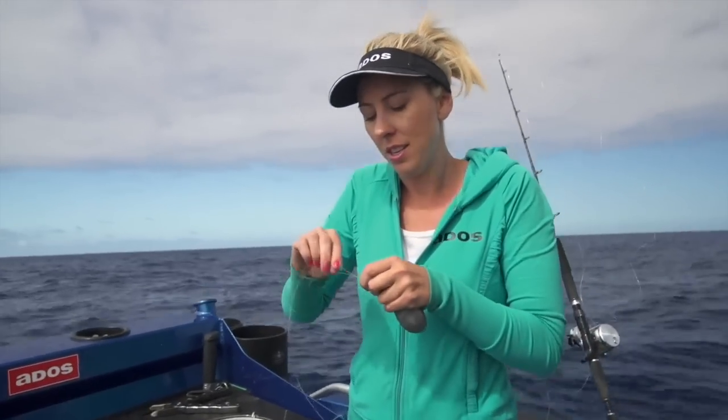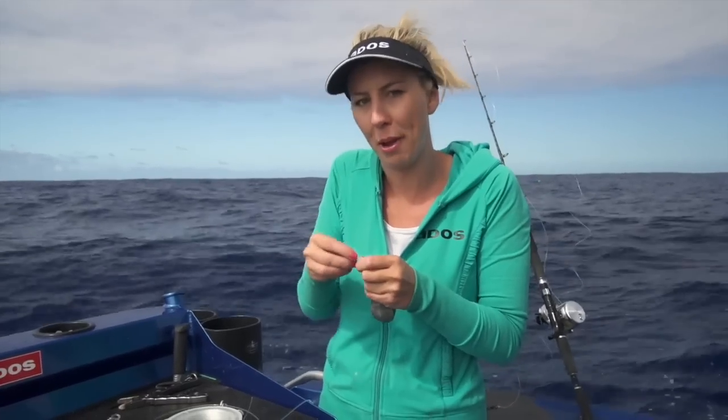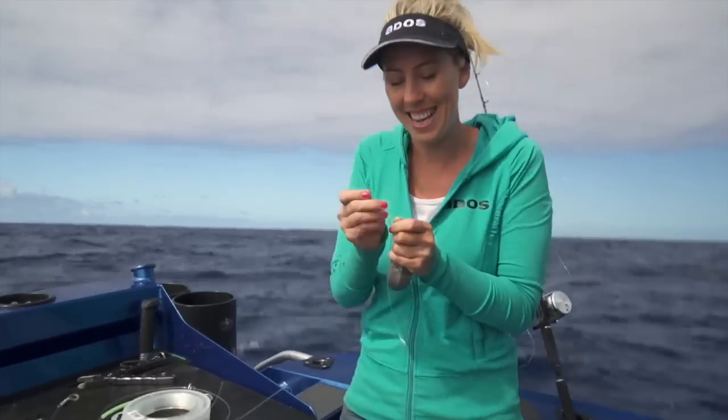Got a chilly bin full of tasty baits. And yeah, I'm looking forward to this. Very exciting doing this on my own boat. Just me and the film crew. Wonder what we're gonna get.